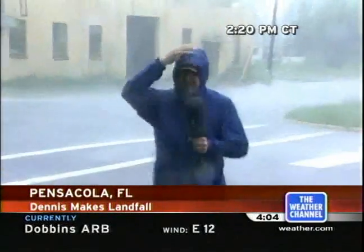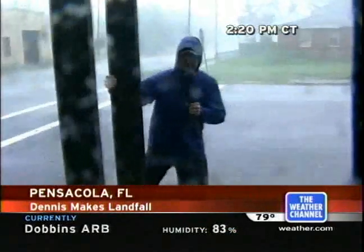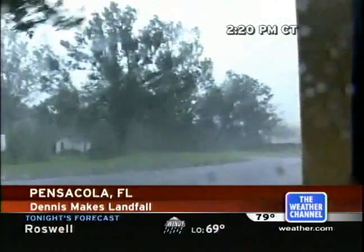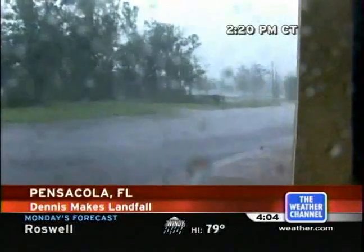Sometimes it rains so hard. Here comes another big gust. I'm going to hold on to the lamppost here to make sure I can keep my balance. But again, sometimes it rains so hard like it is now that it's hard to even see anything coming in that wind, and that really is the big danger here.